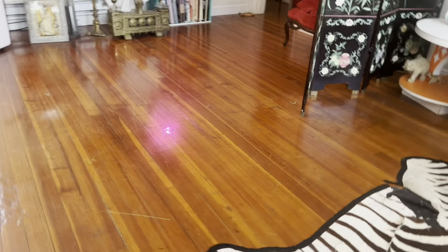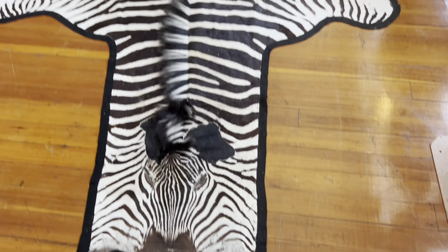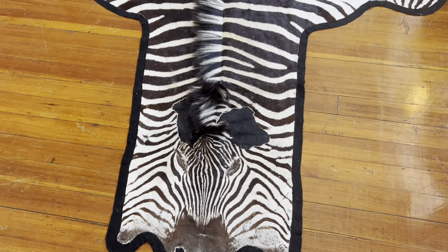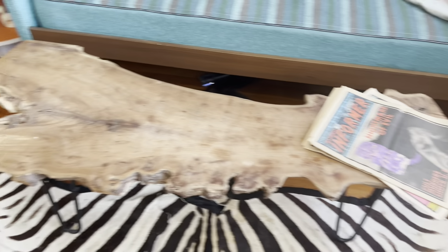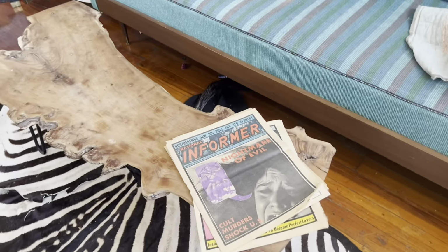Then the zebra. Now the zebra's pretty rough. I bought a couple of them from an online auction. I sold the one that was in good condition and I kept this one. So I made my money and I got a free damaged zebra out of it. This table was made for me by a friend. I'm not sure what I'm saying right now.